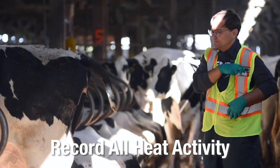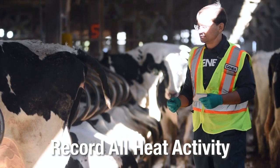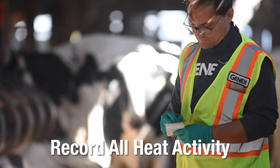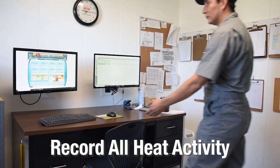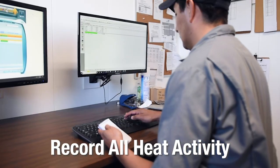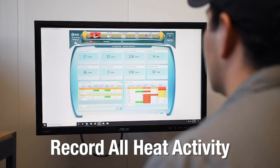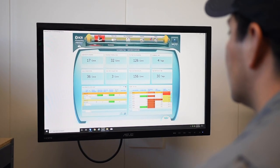Remember to not only record the cow you see in heat, but also the cows showing preheat signs such as mounting, licking, chin rubbing, and bawling or bellowing. Mark these cows down and check them next time. From your notebook, then transfer your notes to a permanent record like a calendar, heat expectancy chart, or computer program. By keeping accurate records, you can more easily establish the reproductive cycle of individual cows.